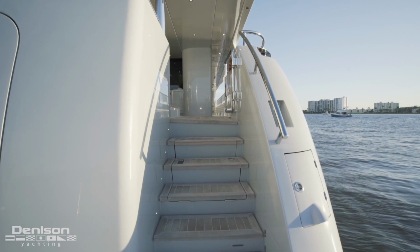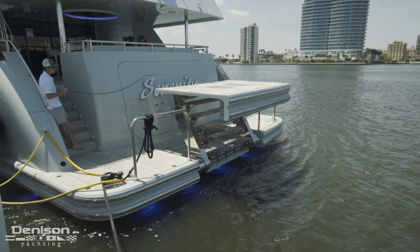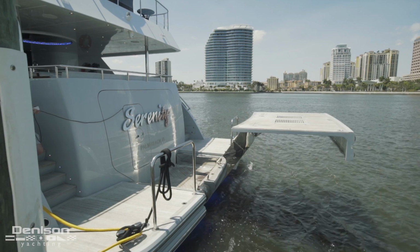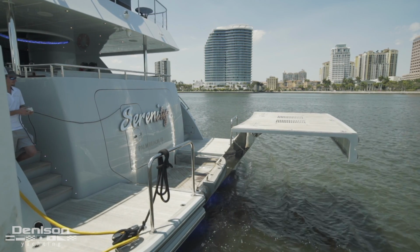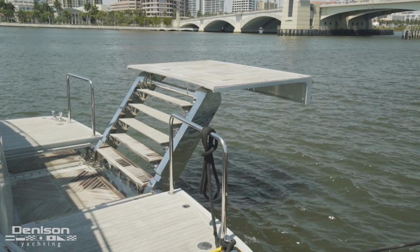The coolest part of the stern is the ZLift built into the swim platform. The ship's engineer uses a remote control to arrange the hydraulic platform in a number of useful configurations, wherein the middle section becomes steps the lower the platform gets in the water.